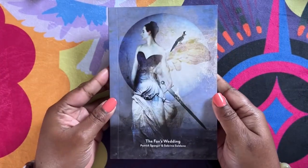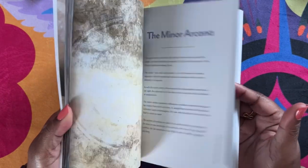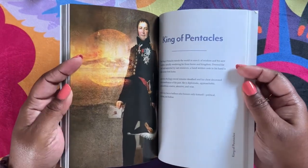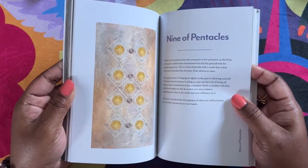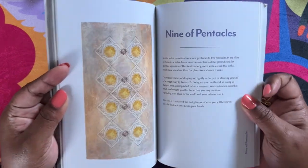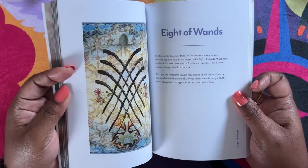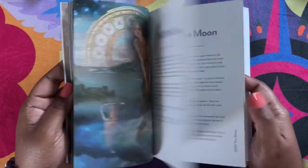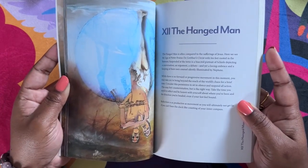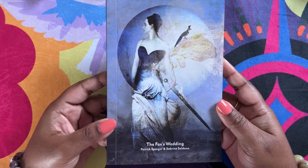Most used guidebook in my collection is probably this one. This is the Fox's Wedding Tarot guidebook. Whenever I'm doing Marseille for May, which is coming up pretty soon, I always use this as my guidebook for Marseille decks. Most of my Marseille decks don't come with guidebooks, so this is my go-to guidebook that I pick up. I also have another one, a little tiny pink one, but it's hard to see. So I like this one. This is probably my most used guidebook because I use it with pretty much all my Marseille decks. Anytime I'm reading with Marseille and I need a guidebook, this is the one I reach for.